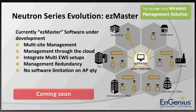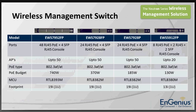Okay, then after the Neutron series, I'd like to continue with the indoor series. No, wait. I first want to line up the switches and the access points that we have in our product line. Here in this overview, you will see a lineup of the current switches that we have. Actually, we have a few more models in development, especially on the low end. But in this lineup, you see the 4 EWS switches that we have at this moment. We have full 19-inch switches, which are capable of managing 50 access points. These are these 3, starting with the 7 in the product number.